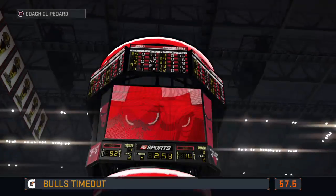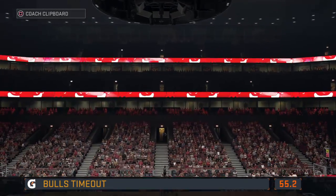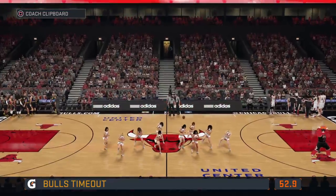Chicago calls timeout. Okay, fans, now coming on the court are your level bulls. Make some noise and cheer them on.